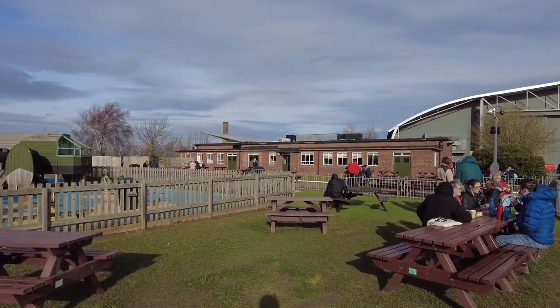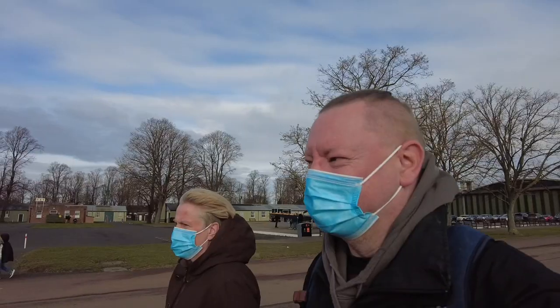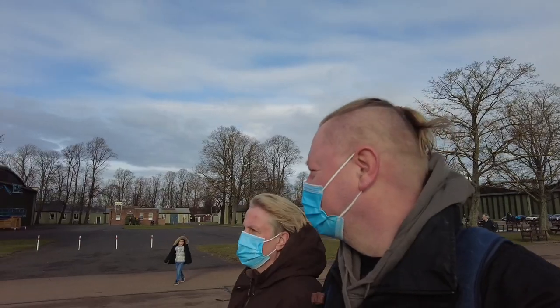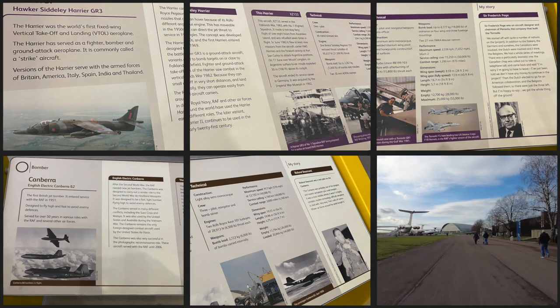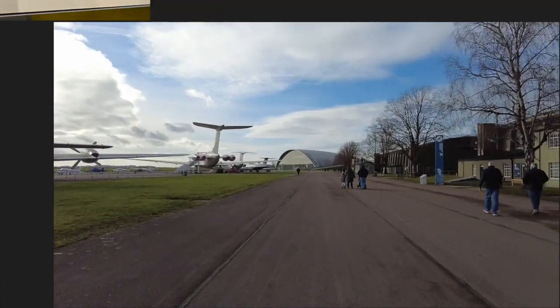Well, it's the first hangar down. It certainly is. Shame we didn't have enough time to go on the Concorde, as there were so many people around. I really enjoyed reading all the info boards as well. What about you? Yeah, getting all the general history of the planes and life stories as well. So, yeah, very informative, very good to read.